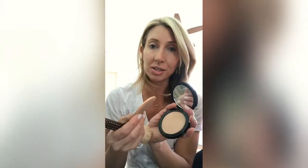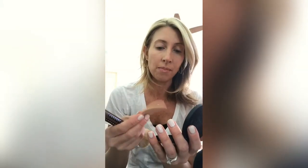And you can carry this, obviously, in your purse. It comes with this little pad, so you can carry it with you and touch up throughout the day. It's literally just the tinted moisturizer and the powder. I haven't added anything else. I love it because I put it on, and I'm out the door in just a few minutes with, I feel like, just the right amount of coverage.